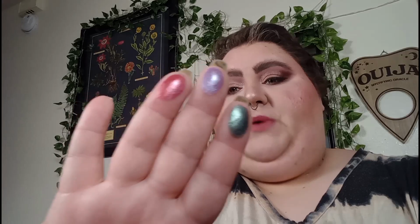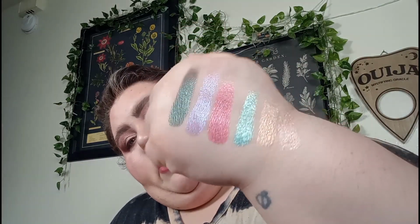So let me wipe these off really fast, and we'll do the shimmers. All right, these are probably pigments, I would assume, because they're already staining a little bit. But we have Grungy, Jawbreaker, and Don't Speak. Oh my god. Oh, look at those. I am so excited. And then we have Butterfly, Prom Queen, and Bubblegum. So there are all 6 shimmers.